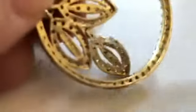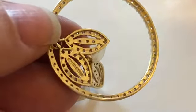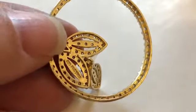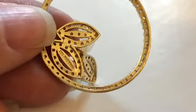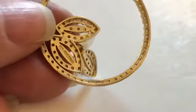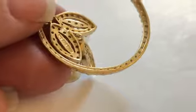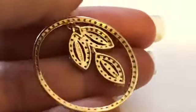Nope. We have holes through the back. Oh, it does have a mark. Let's see what that says. 925. Can we see it up close? Awesome. I have to get my loupe out and investigate that, but those look like blue. Nice quality. Yeah. The holes in the back are another sign of quality because that lets the light shine through the stones and makes them sparkle.